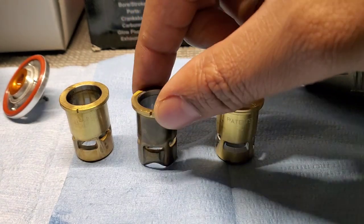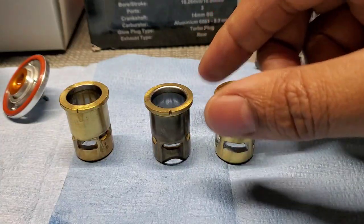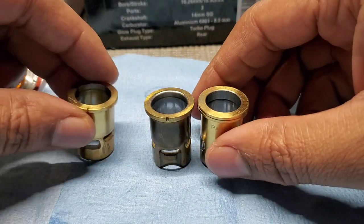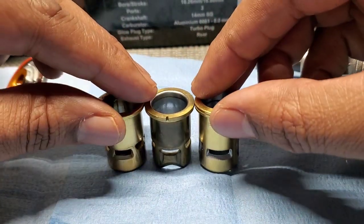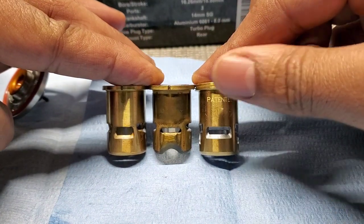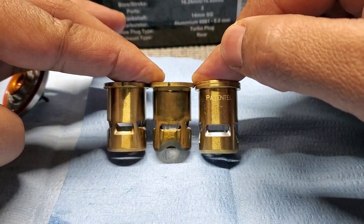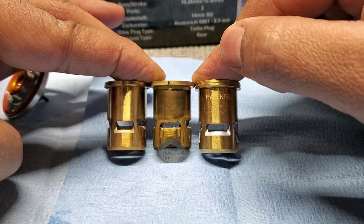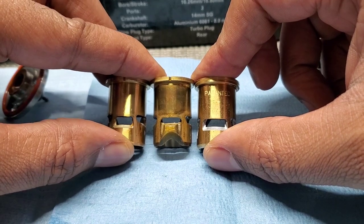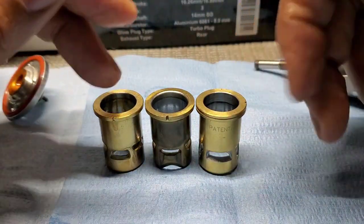But basically, you have your intake, and if I put them side by side, I don't know how this will actually come out on the camera. Hopefully you can see that. But you see roughly the tops of all of the intakes are roughly the same height. Now, obviously this ain't really a scientific controlled situation, but they're roughly around the same height.